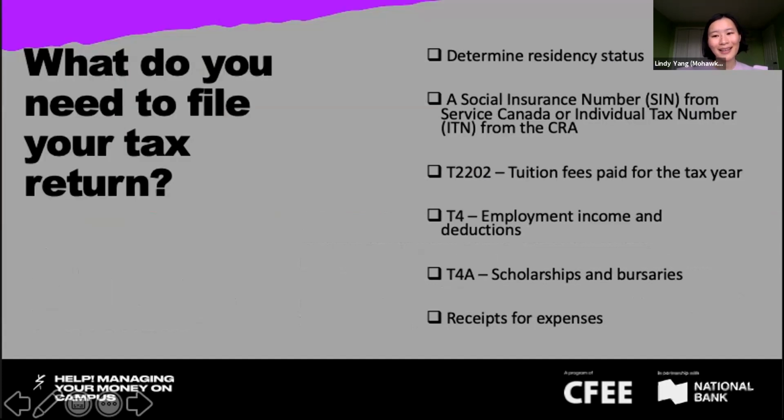So here's a little checklist that you can use for your tax filing journey in Canada. Keep in mind that most common expenses students can claim as non-refundable tax credits include tuition fees, medical expenses, interest paid on your student loans, and donations.